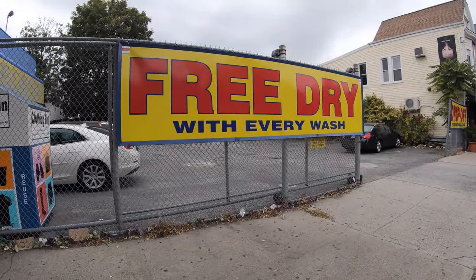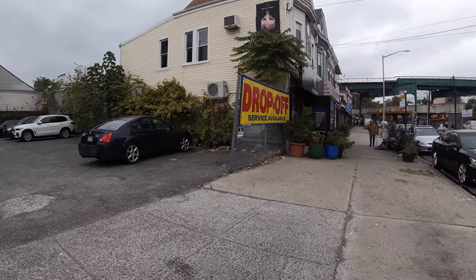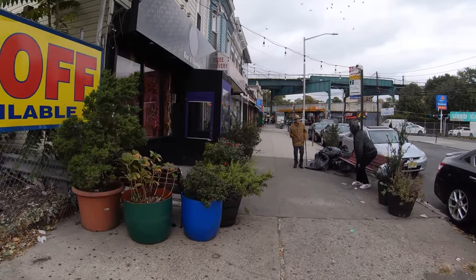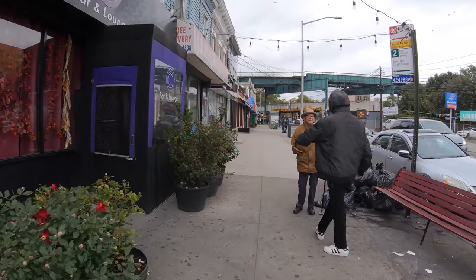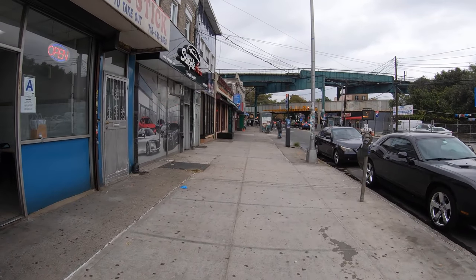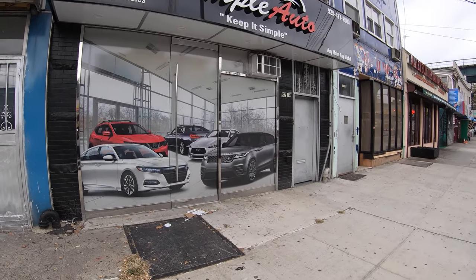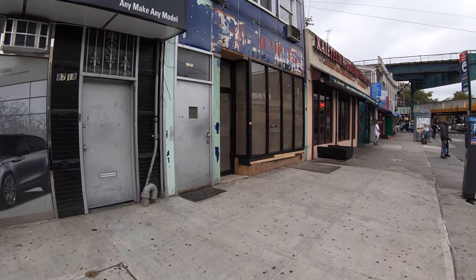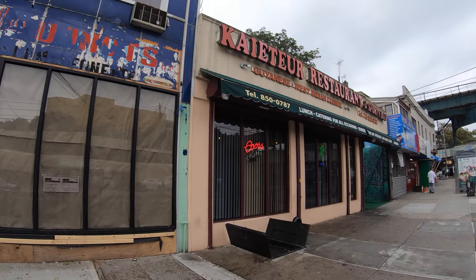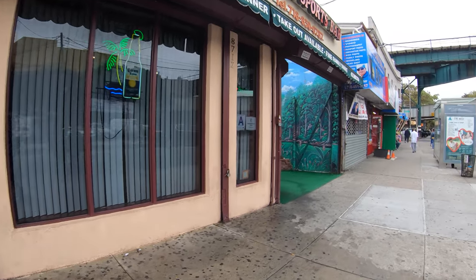Free dry, whatever you wash. That's actually a good marketing campaign, because a lot of people spend extra money drying their clothes, sometimes even more than the wash. Simple Auto, keep it simple. I like that slogan. Here is, pardon my spelling, Kata Tour Restaurant, Guyanese and West Indian cuisine.